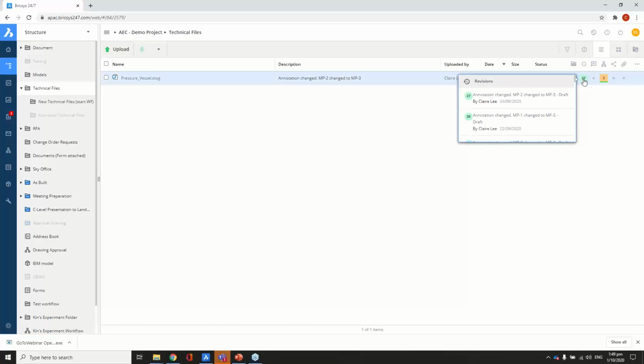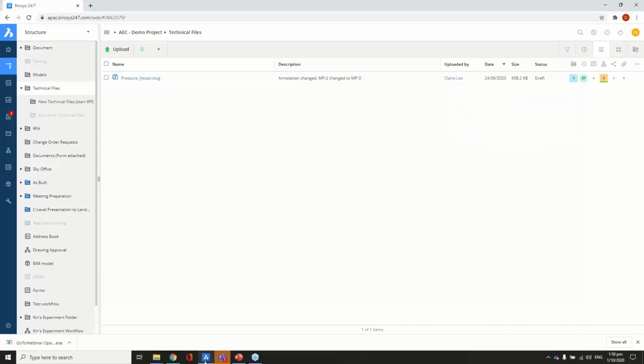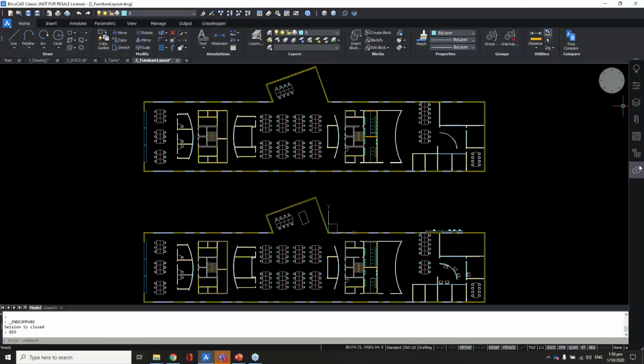So as you can see, this is version 27 right now on my browser. Our CDE is purely on the browser. You can access it just by any device, as long as you have an internet connection. So that's version 27 right here, as you can see. If I go to my BricsCAD and see this panel, it's a Bricsys 24/7 panel.